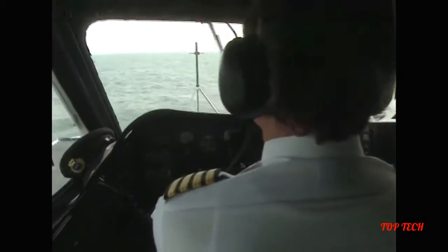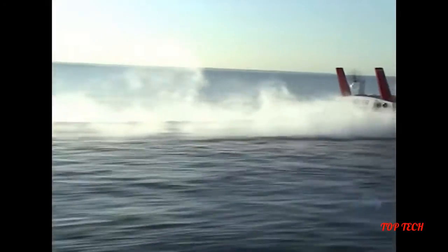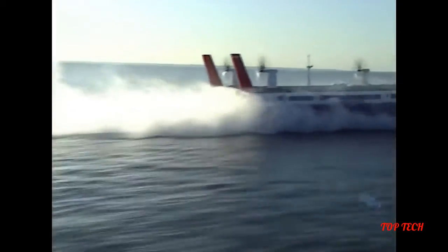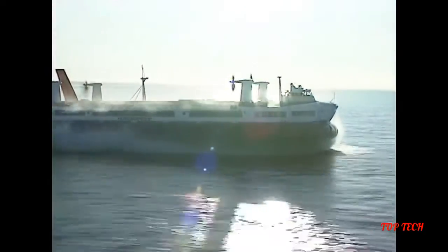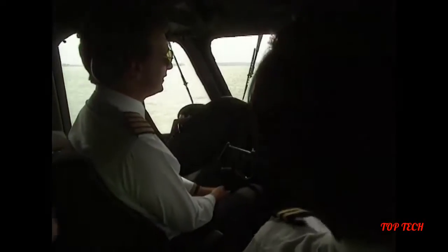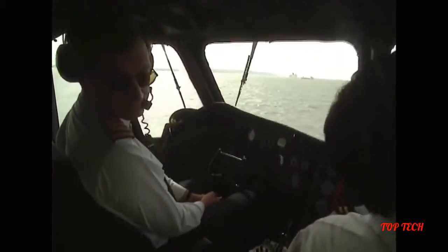Avoiding other traffic is critical. The English Channel is the busiest sea lane in the world. It's 23 nautical miles. It's faster than the tunnel. Just under 35 minutes is our average crossing time.